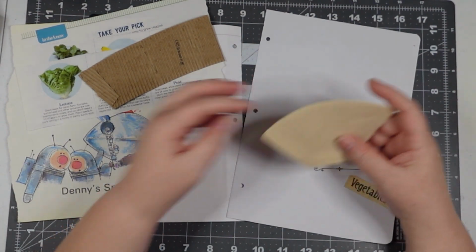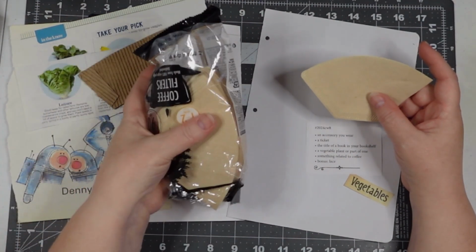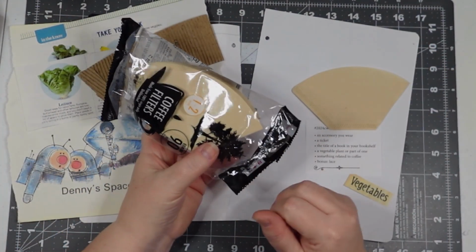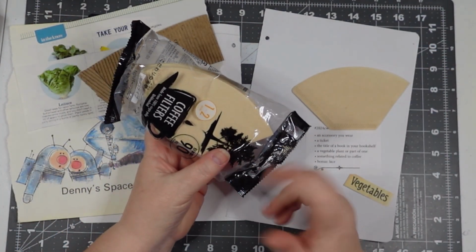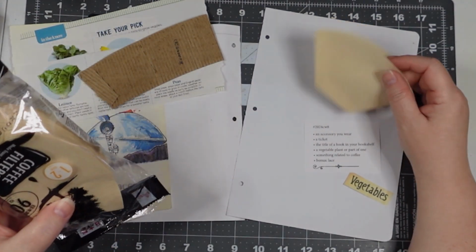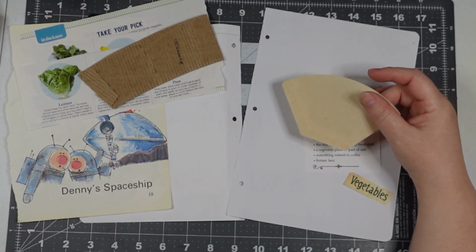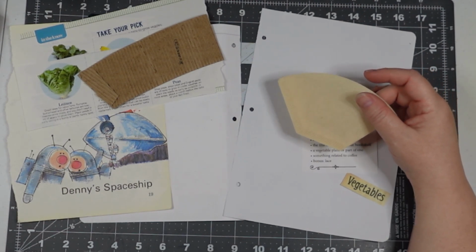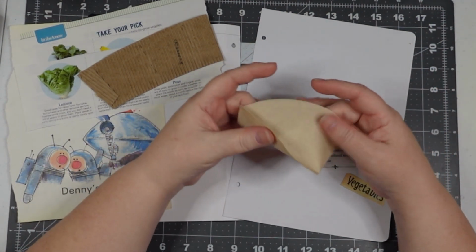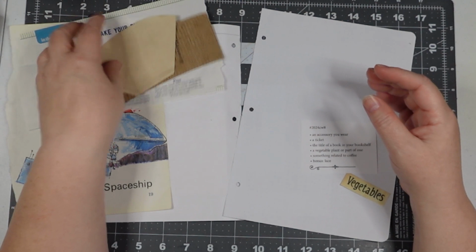And then I've purchased a pack of these coffee filters from Daiso sometime in the fall. This was the smallest that they had. They had much bigger ones, but there were 90 in the pack. So I thought this could even be part of the background paper that we need.